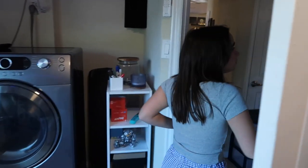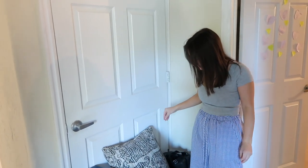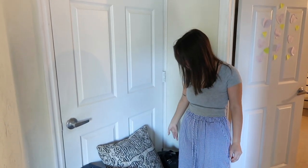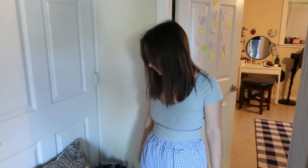Okay, let's go to the bedroom. As we pass by to the bedroom, we have half of the shoe rack that's out there. It's the other half. And shoes that I've been trying to sell, which has not happened at all. And that's why they live here. I don't know what to do with them because I don't really want to just get rid of them. I kind of want to sell them because some of them I have never really worn. So if you want shoes, let me know. This is trash.